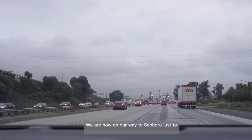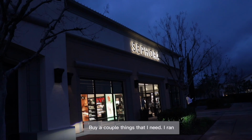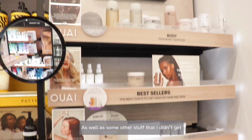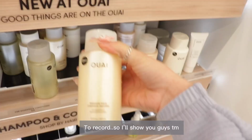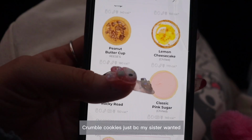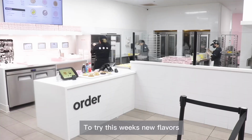We are now on our way to Sephora just to buy a couple of things that I need. I ran out of my shampoo and conditioner, so I went to pick those up, as well as some other stuff that I didn't get to record, so I'll show you guys tomorrow. And then before heading home, we also stopped to buy crumbl cookies, just because my sister wanted to try this week's new flavors.